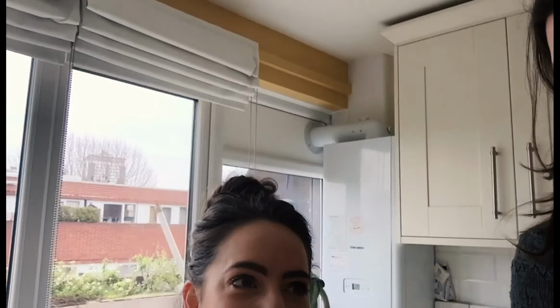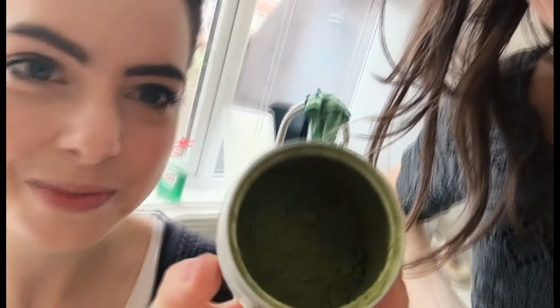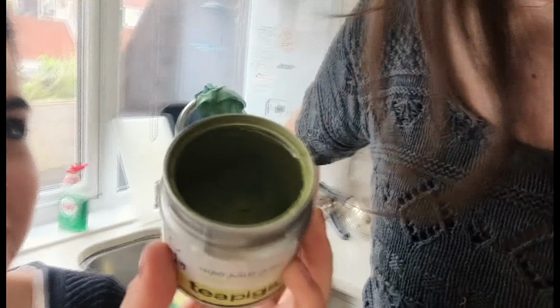Now, the absolute ultimate fave. This is making the rounds in the world at the moment, so I'm sure a lot of you have heard about it. It's matcha. Look at that. It's so green. I don't know if you can see how green that is. Vibrant. It's literally verdant. Oh, brilliant. Such a good word.